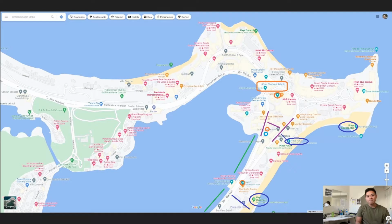If I needed coffee, I would highly recommend here, and I would get it. For myself, I enjoyed getting the coffees here for 50 pesos. 50 pesos is about $3 Canadian.